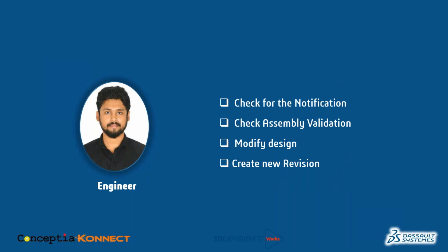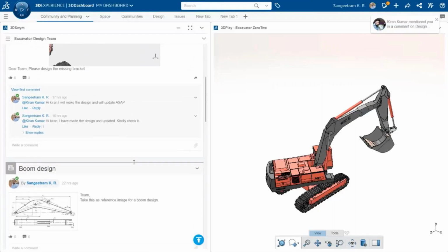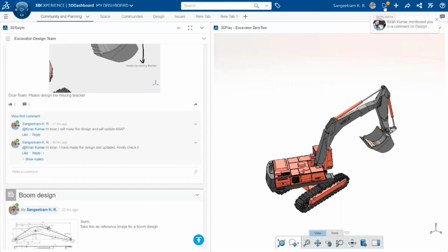So the engineer has to see the notification again, do some design validation, and if required, modify the design and create a new part inside the part which he has created. So again, he's going to do the same thing. You see, there is a notification that has popped up on the right side, right?